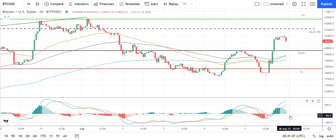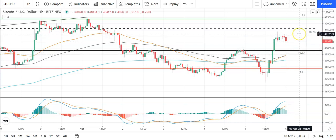Looking at the MACDs, a narrowing of the bullish histograms at the turn of the day, but no signs of a bearish cross. So keep an eye out for that through the early part of the day. More significantly, on the EMA after yesterday's bullish crosses, we got the 50 pulling away marginally from the 100 and pulling away from the 200, suggesting further upside ahead. So key would be to avoid the pivot at 39,852, break through the 38.2% fib at 41,592 to bring resistance levels into play. Failure to do that, the support levels will be in play.